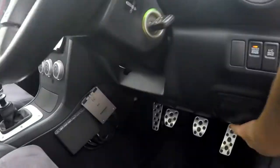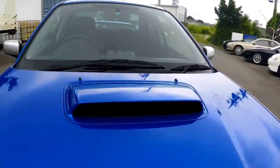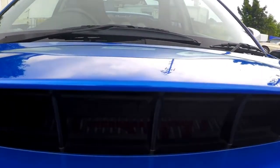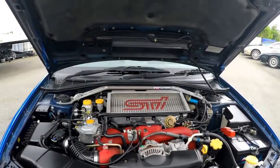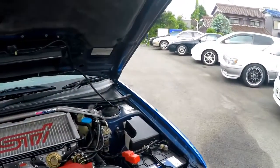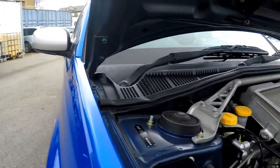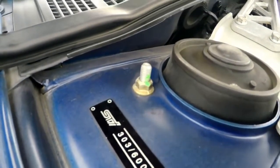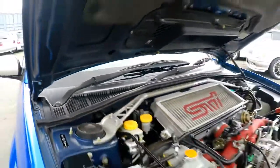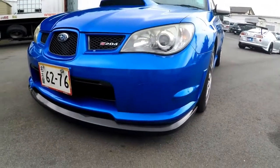Give you a quick peek under the bonnet. There's a full walk around video anyway, but don't know if you can see in there. You can see STI written on the intercooler. Nice and quiet. I can get the camera to go down. You'll be able to see the build number. So 303.